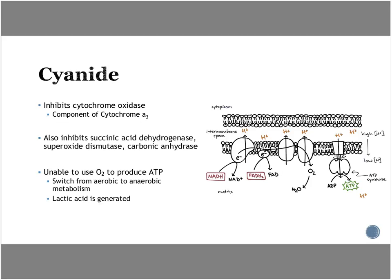All right, next is cyanide. Not really something that's used in rat poison in the United States anymore. This works by inhibiting cytochrome oxidase, which is a component of cytochrome a3, which is complex 4 in the electron transport chain. So you essentially inhibit that, and you get a decrease in ATP production. There are some other enzymes it inhibits as well, but the biggest thing we worry about is inhibiting the electron transport chain. So essentially, the patient is unable to use oxygen to produce ATP, so they switch from aerobic to anaerobic metabolism, and you get a pretty large lactic acid and anion gap metabolic acidosis.